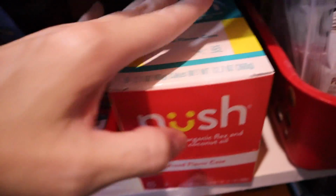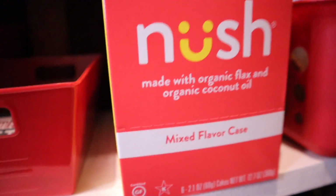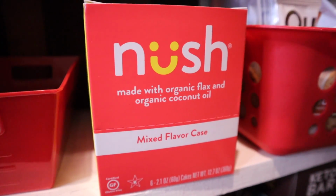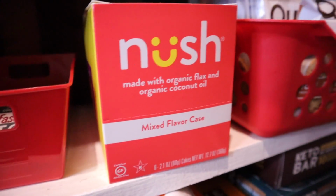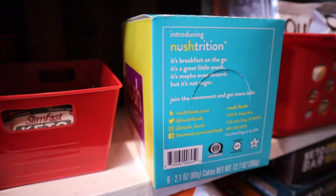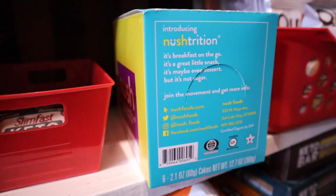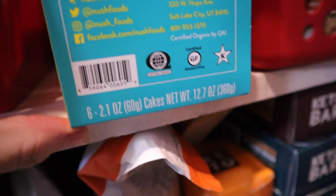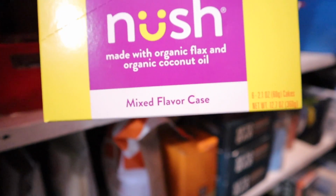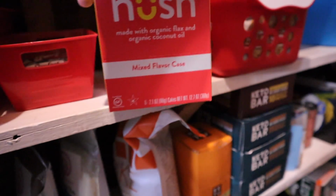And the last cookie cake type thing is the Nush. And these are made with organic flax and organic coconut oil. These are like little square cakes. Some of them I like more than others. We love the carrot cake one. They come in a variety of different types. And I think this was the mixed flavor case. So you got quite a few in here.